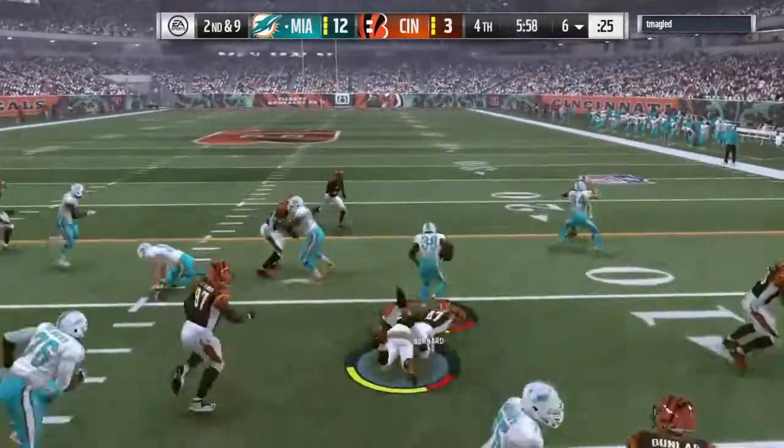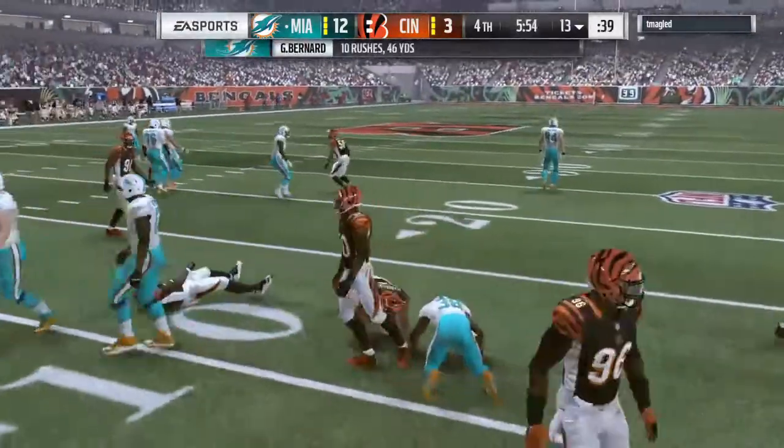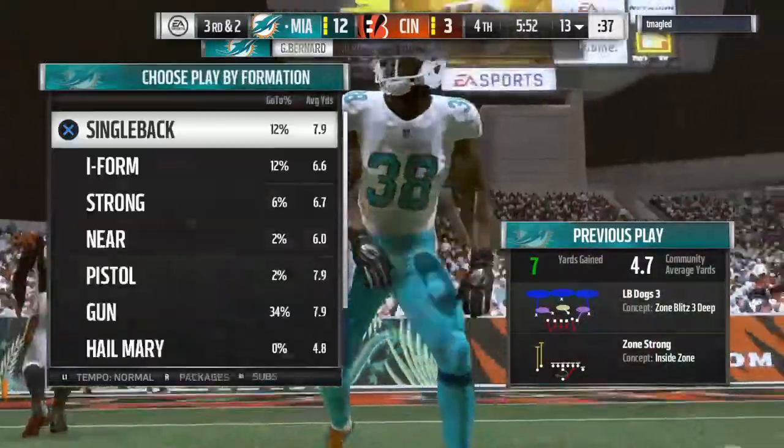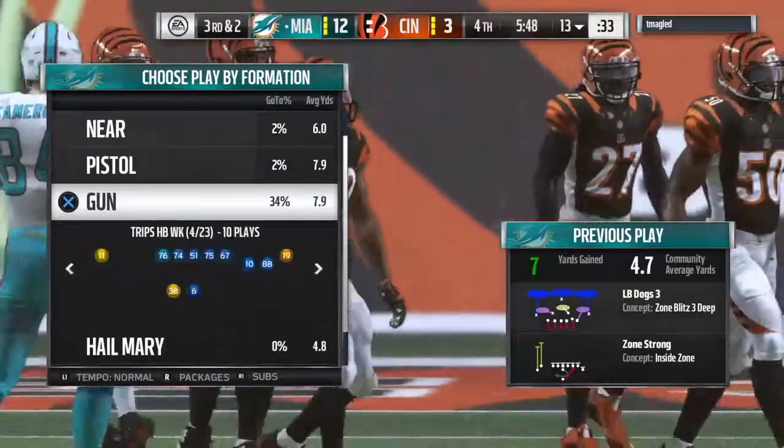They'll give it to him right up the gut. And he'll take this one up to about the 13. Yeah, he's able to get most of what he needed on the carry there. 7 yards on the gain, and it's 3rd and 2 now.